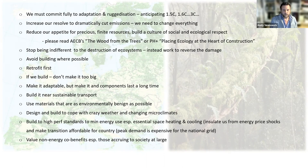We've written on this. So if you do get a chance, read the larger technical essays we've written, The Wood from the Trees. We've done a shorter version of that called Placing Ecology at the Heart of Construction, which, if any of you are interested, you can find via the AECB website.